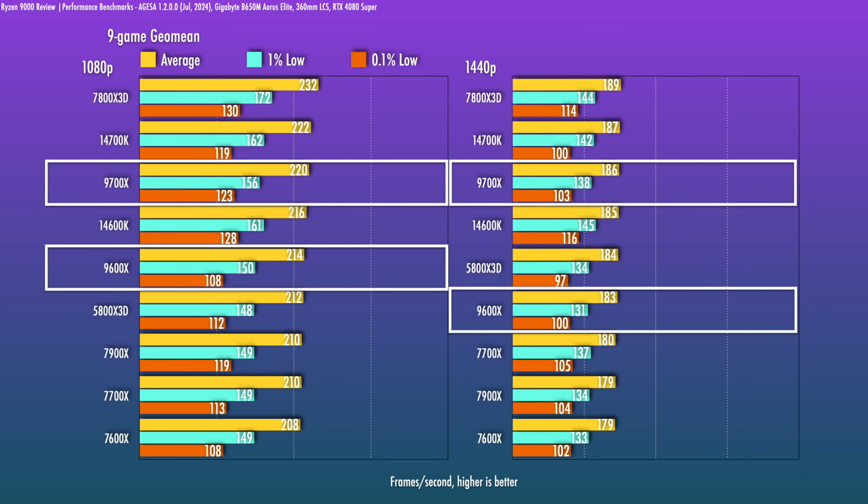Based on my metrics, the 9700X and 9600X are not far behind the 14700K and 14600K respectively, but they don't pass them.